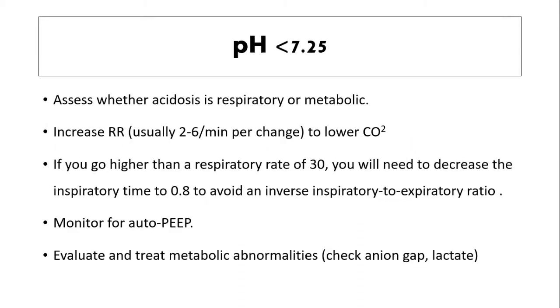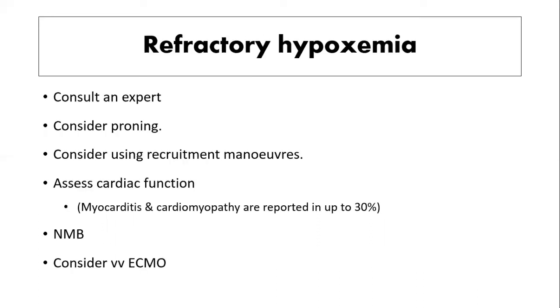What happens if the patient is acidotic? So the first thing would be to evaluate whether the acidosis is metabolic versus respiratory. So to check the anion gap, the lactate, you would then increase your respiratory rate to lower your CO2. But remember that if you go to a respiratory rate of more than 30, you will need to decrease your inspiratory time to avoid an inverse inspiratory-expiratory ratio. Also monitor for auto PEEP.